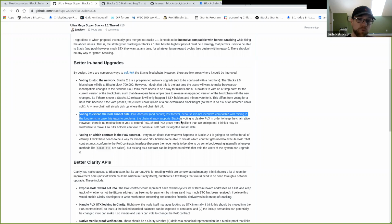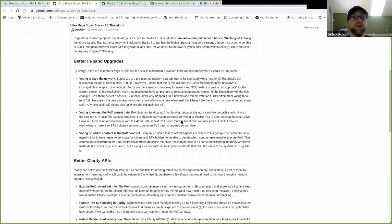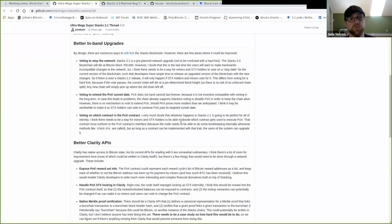Similar, I think we can also add a way to vote for the POX sunset date. Like, do we want to move it sooner? Do we want to push it back? We already have a way to make it sooner by voting to disable POX each reward cycle, but we could also make it so that miners and users, more specifically users, because miners aren't really incentivized, to be honest here, have a way for them to vote to extend it if it turns out to be more successful than originally anticipated.